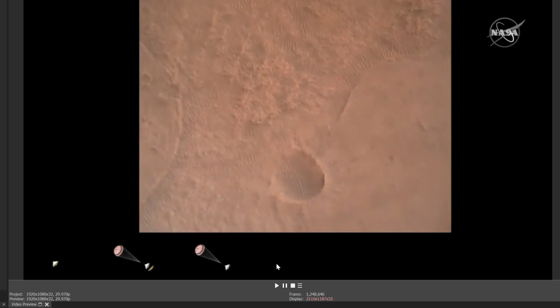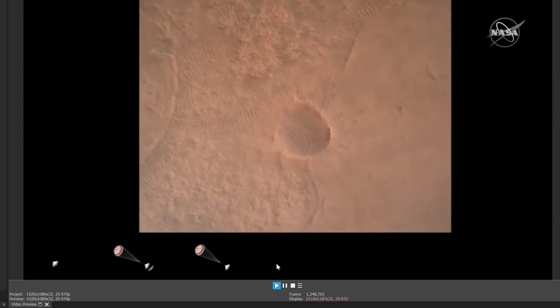Yeah. Again, it's got to do it all on its own, with no interference from people whatsoever, because people are 15 minutes away.